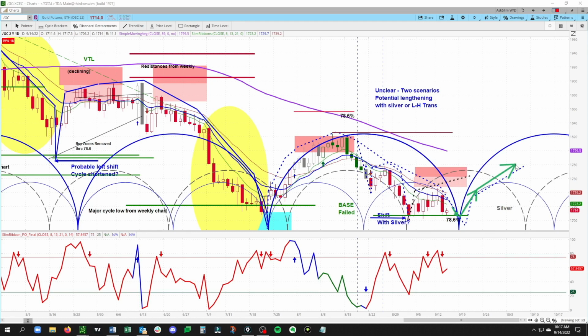So currently we have a bearish slim ribbon and a bearish PO only sending off bearish signal. So we have a lot of work to do to get this to turn positive. There is nothing here that is leaning towards a bull move yet in gold outside of the cycle timing. We need to see this form its low, start to see an upturn in that daily slim ribbon, and then get a move like that where you form a higher low. So far, all we're doing is forming lower highs and lower lows here on the gold chart.